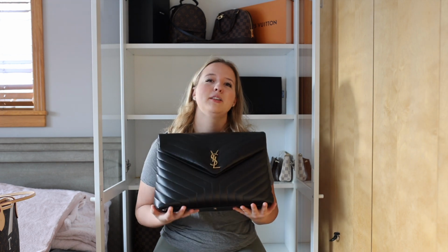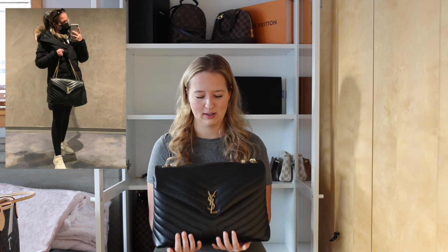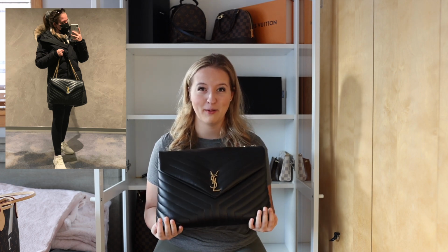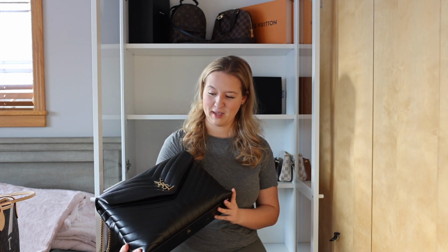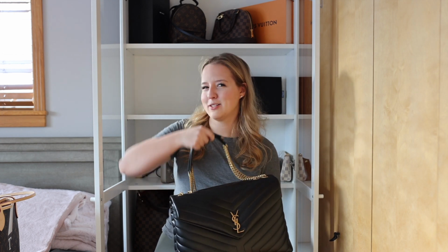But every time I look at this bag and pictures of this bag and pictures of me holding this bag, I can't get rid of it. So I don't know, make of it what you want. It is huge, it's large, it fits my laptop, but it's beautiful. So yeah, I don't think I'm ready to sell this one.